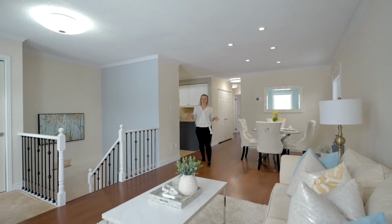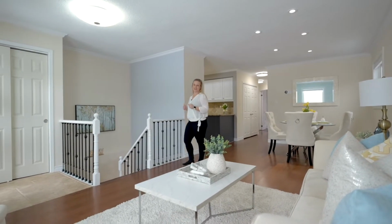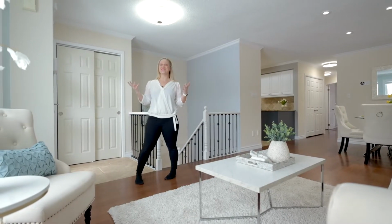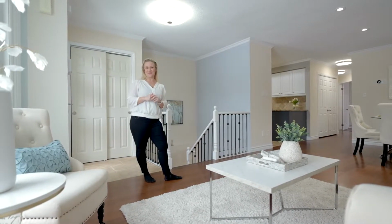Another reason you will love this home is because it has its own solar panel system that earns, on average, a couple $100s a month. Now, who wouldn't love a home that has a little passive income?